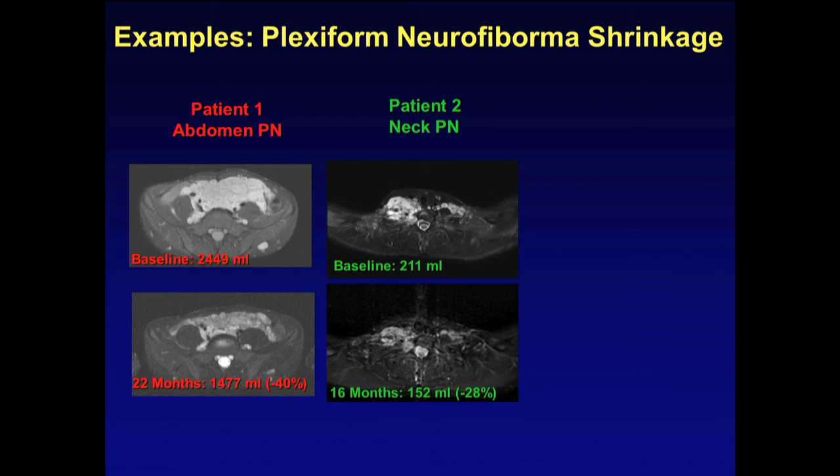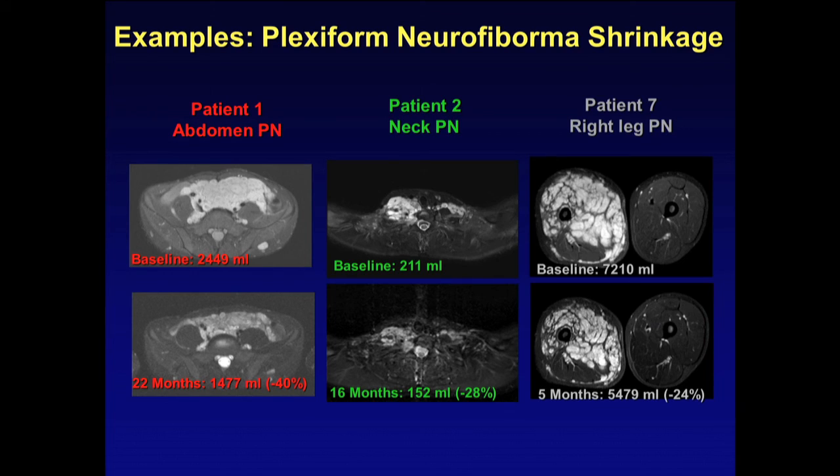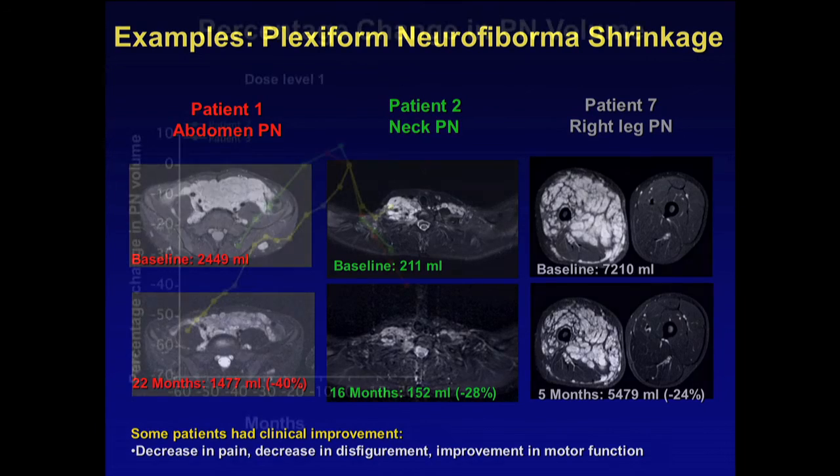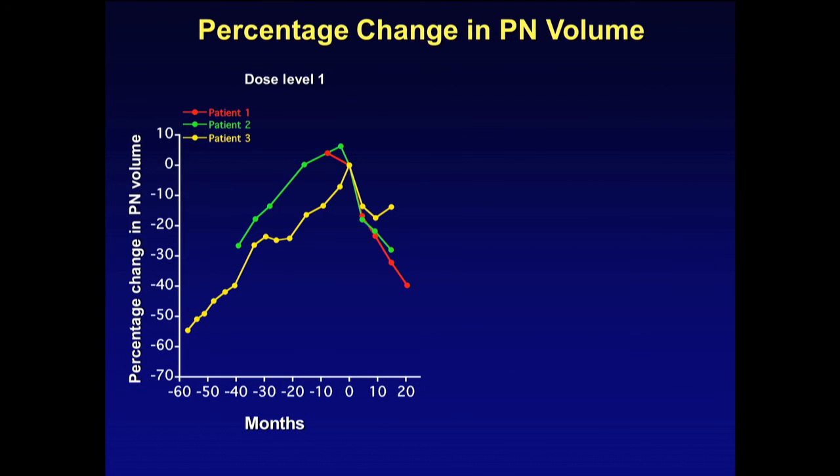This is a neck tumor that got smaller, and this is a leg tumor that got smaller by measurements. Very importantly, I think, is that some patients had decrease in pain, in disfigurement, and improvement in function. We have a girl who had decreased range of motion who now lifts her arm all the way. Unfortunately, we did not collect this, what we call prospectively. The FDA doesn't like us to flip through the charts in hindsight and say something got better. We need to do this prospectively, and I come to that in a moment.